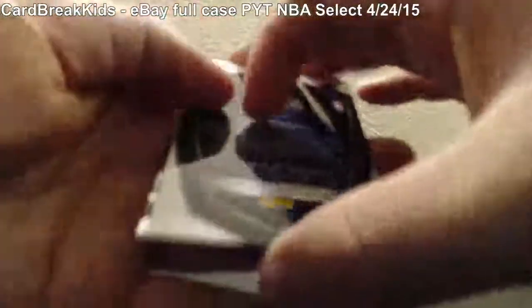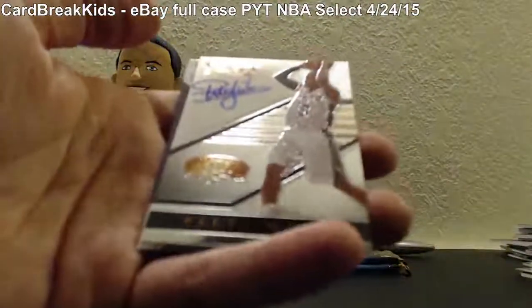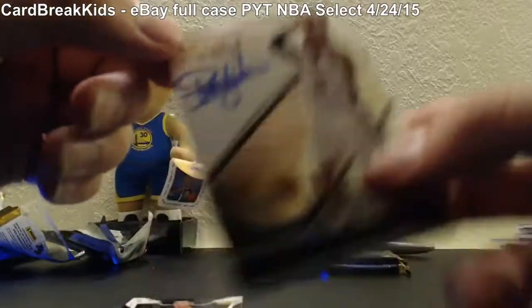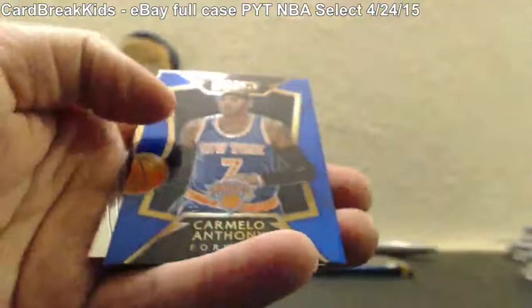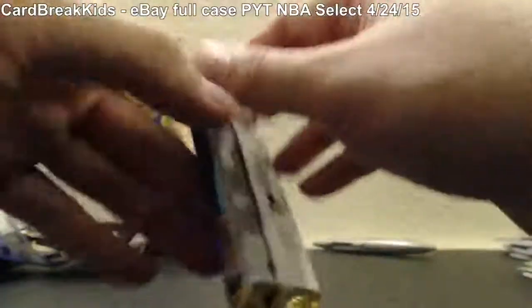All right, here we go. We got an auto. San Antonio Spurs. Patty Mills. That's a nice auto. Look at Patty with a nice auto. 113 out of 199. Better than Tony S. Patty Mills. Very nice. Jeremy. Blue. Carmelo Anthony. Tony Snow. Chicago Bulls. Last pack, guys.